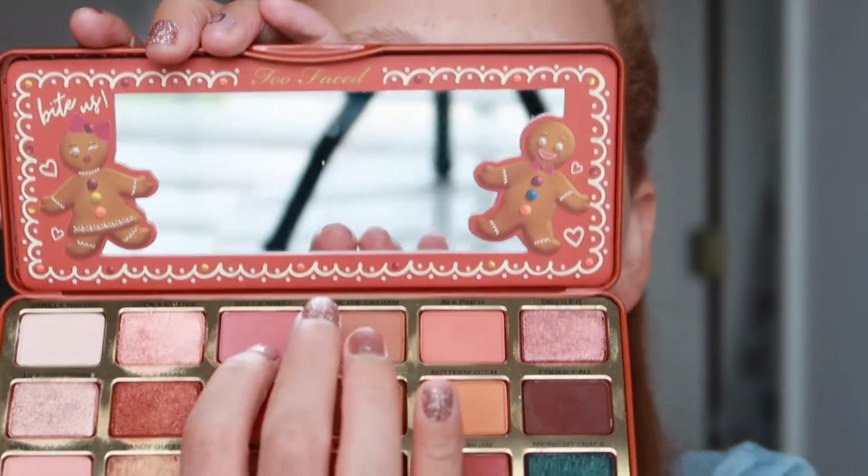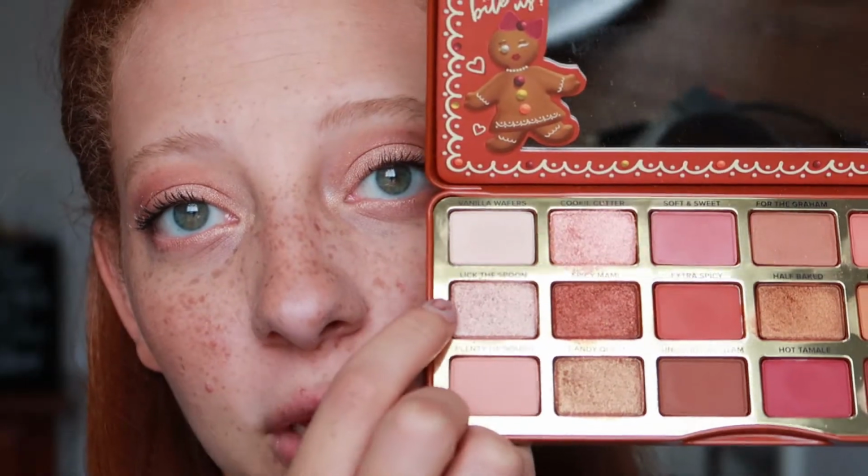I did brush the shade Soft and Sweet right here. That was the shade that's kind of in the outer corner, mostly the shade that's on the lid. I did brush that along the probably outer half of the lower lash line, and then the inner half is with the shimmer shade that we used, Lick the Spoon. All right, so let's go ahead with the verdict.